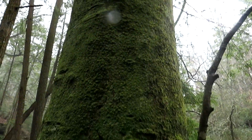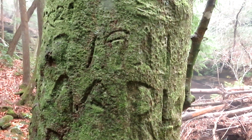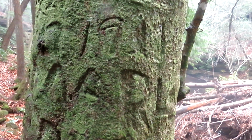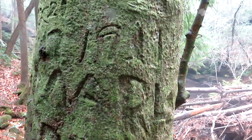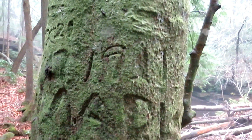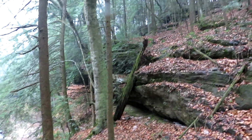You have to consider this tree hadn't been old enough when these dates were carved to hold them this long. So the carvings may be a little over 100 years old, but this tree is probably double that. Now we're up above the creek a bit. I'll show you around. There's that old beech tree with the carving.